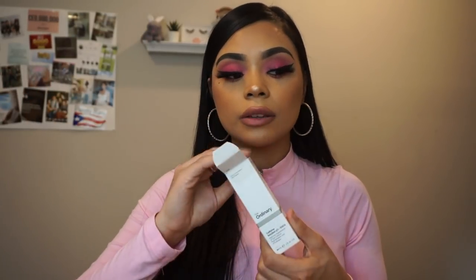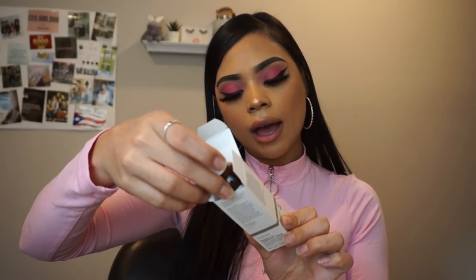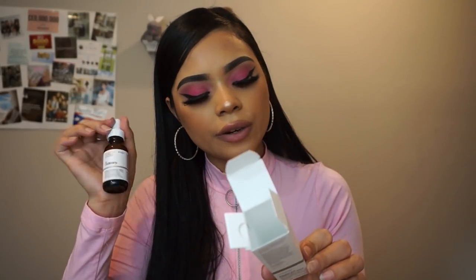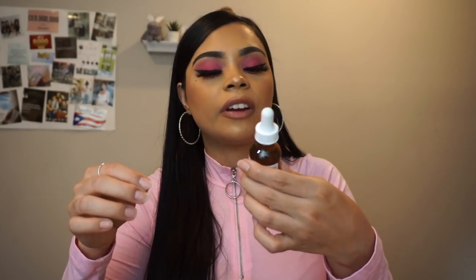They were talking about this serum. This is The Ordinary Caffeine Solution. It is an eye serum. It is supposed to reduce the appearance of eye contour, pigmentation, and puffiness from your under eyes. I'm very excited about this.